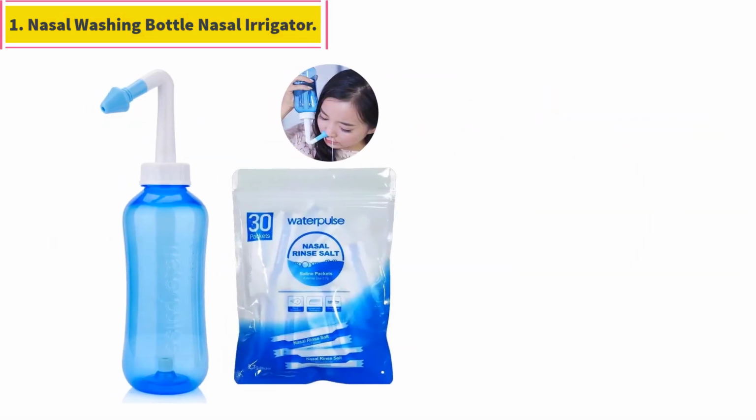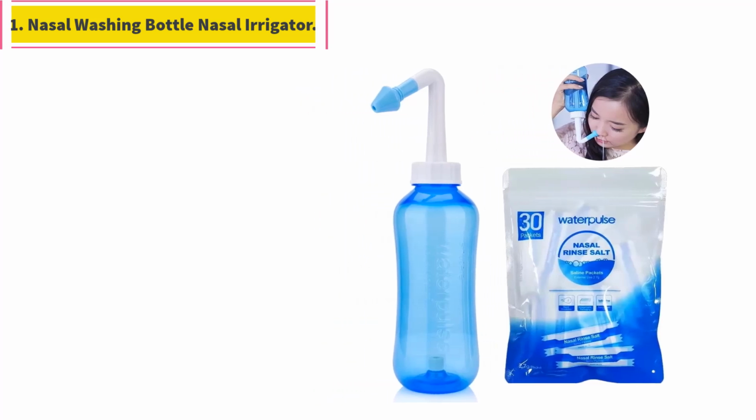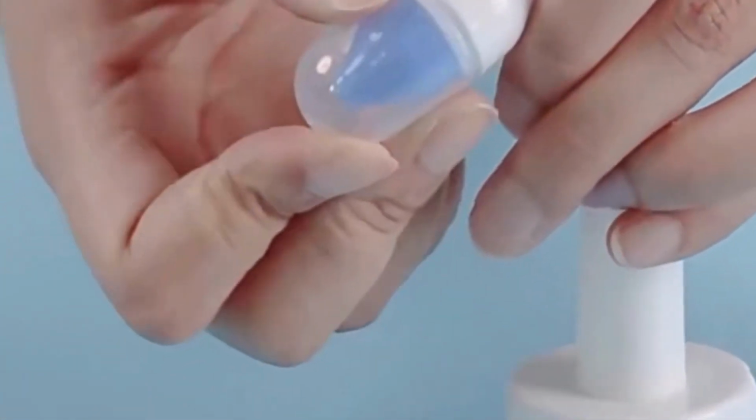Number 1. Nasal Washing Bottle Nasal Irrigator. Features for nasal wash cleaner: easy to use, unique construction, and the patented button allow a perfect water flow, transparent, so it is easy to see the water level, easy for both adults and children to use.